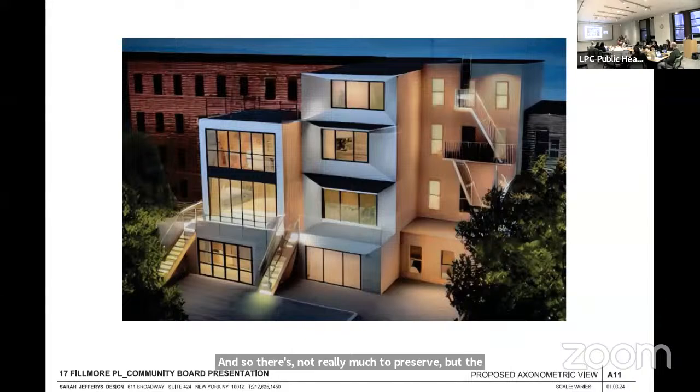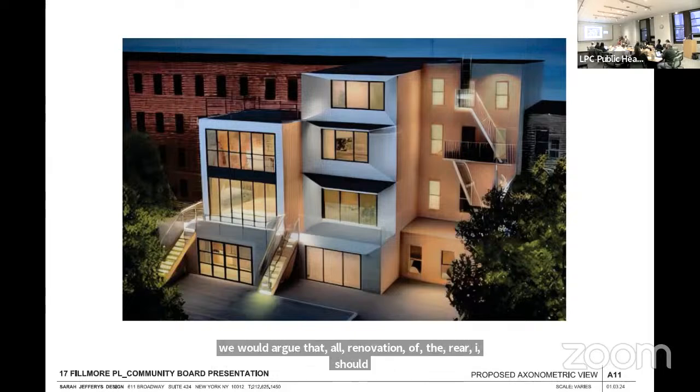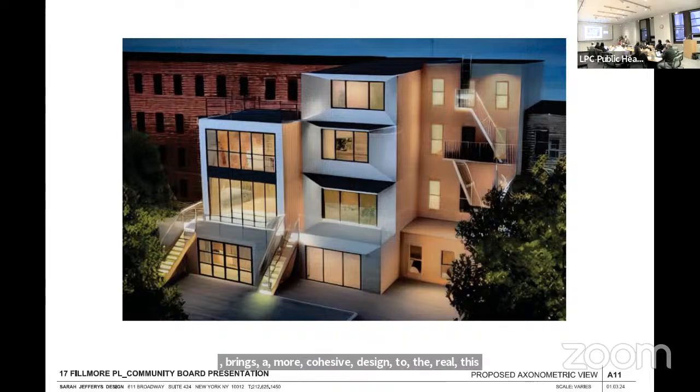And we would argue that our renovation of the rear actually brings a more cohesive design to the rear versus the multi-step that's quite common. Next door, for example, is a 3-story addition that goes out quite a bit further. And we're proposing to set ours back from that and make a more cohesive design overall that we would argue is more aesthetically pleasing.